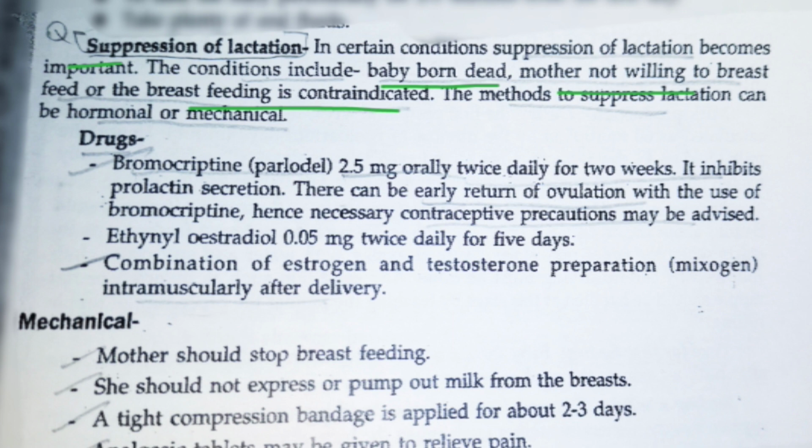In this condition, suppression of lactation, that is stopping the production of milk, is done, and the drug provided to stop lactation is bromocriptine, or in simple words Parlodel. 2.5 mg is provided orally, morning and night, that is twice a day, for 2 weeks continuously, and it stops the production of milk. It also helps the return of ovulation. When the prolactin hormone is decreased, then automatically estrogen and progesterone are increased, so ovulation will occur.